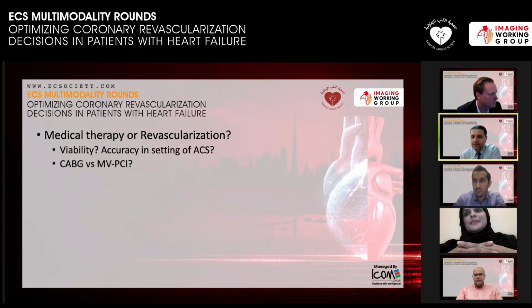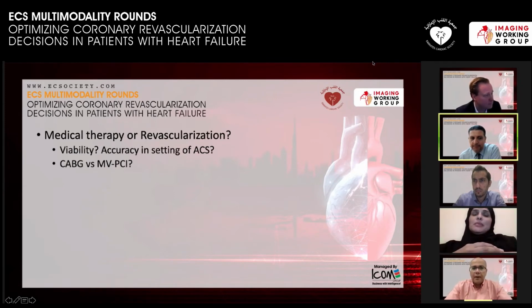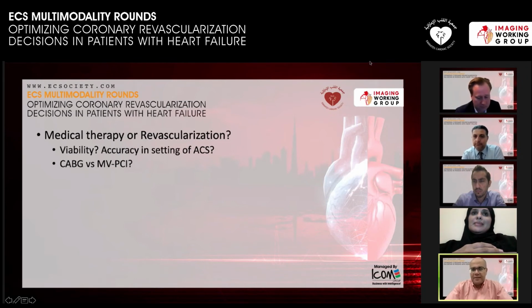Hussein, any thoughts on multivessel PCI versus CABG? Well, this will be left to the heart team discussion and the logistics of the system. Looking at his angiogram, his LAD will need a stent, circumflex will need like 2 long stents, the RCA would need 2 long stents also.